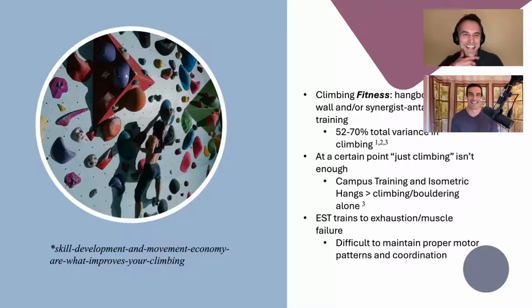Yes, very good. But again, with everything that we know in strength and conditioning research, campus training, single arm, isometric hangs, stuff like that have been proven to be more effective than just climbing and bouldering at improving things like early and average phase rate of force development. So again, I'm just building an argument or evidence behind doing this type of stuff. It helps you with climbing as far as fitness and strength and everything like that. Not necessarily for skill, of course, but for being able to hold on to stuff and move.